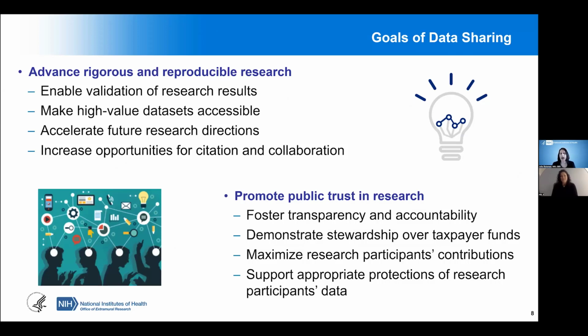I'll just say a word about the high-level goals of data sharing before diving into the specifics and the scope of the policy. The first main goal of data sharing is to advance rigorous and reproducible research. This is done through enabling validation of research results, making high-value data sets accessible to accelerate future research directions, and increasing opportunities for citation and collaboration. The second broad goal of data sharing is to promote public trust in research, to foster transparency and accountability, to demonstrate NIH stewardship over taxpayer funds, and to maximize research participants' contributions while supporting protections for participants' data and privacy.